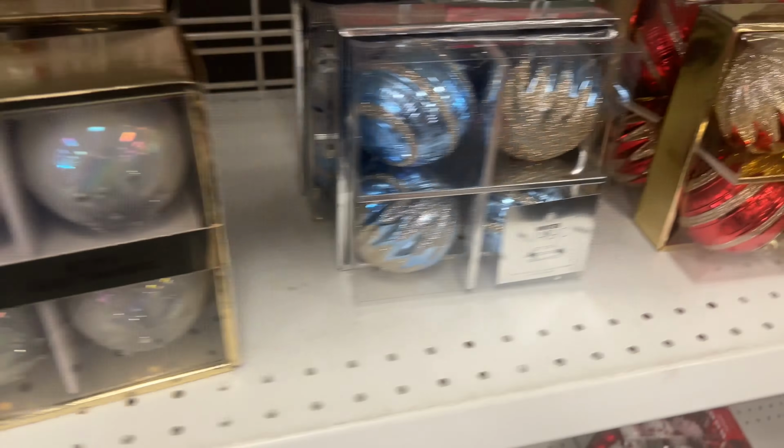They have some pillows down here as well. Let's see. Holiday decorative pillow. Oh, this one's pretty. Look at that. Let me try to put it on my knee. There we go. That one's pretty. They're going for $9.99. That's a pretty pillow. This pillow, the red truck, $12.99. Oh, this one's pretty too.